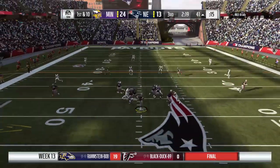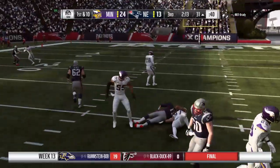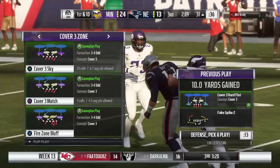On first down, Brady. Stepping up, he's going to keep it. And past the 35, he'll be dropped a yard or two shy of the 30. A 10-yard pickup, and it's enough for a Patriot first down.